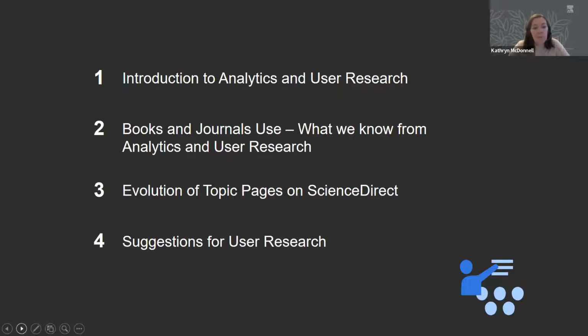In the first part, I'm going to give an overview of each method if you're not familiar with them. Then I'll show you some insights into how users use the 2 different content types on ScienceDirect, from analytics and user research. Then, as a kind of case study, I'll go through the story of the topic pages. So on ScienceDirect, topic pages consist of both books and journal content. And this is an offering that has changed its focus and adapted as a result of learning more about how it was being used and experienced for real. Then at the end, I have some suggested research questions that you could explore with user research techniques.